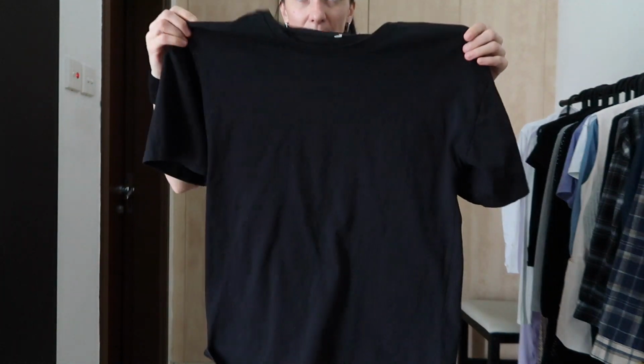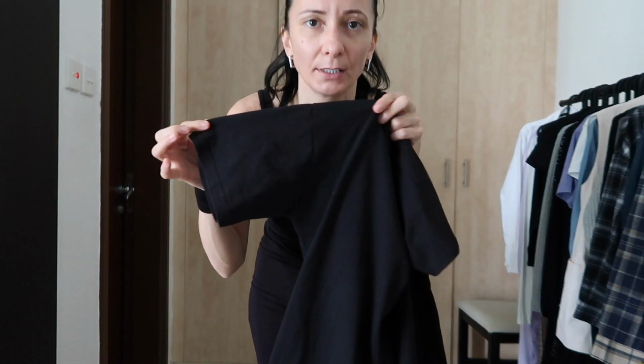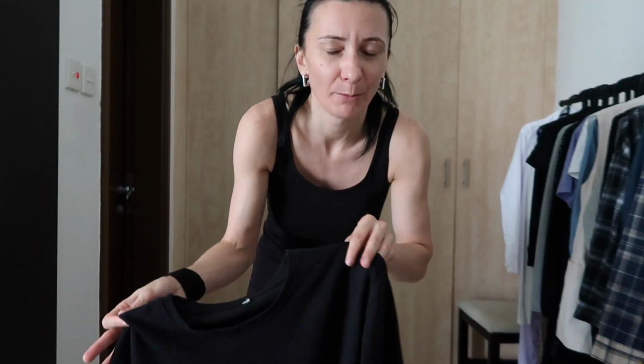Here we have another t-shirt. This is a little bit oversized and also when I wear it the sleeves go down. This material, unfortunately, if I sweat just a little bit I smell, but I still like it and I'm trying to wear it when I'm traveling, when I know that I'm going to be in the aircraft and I'm not going to smell that much.